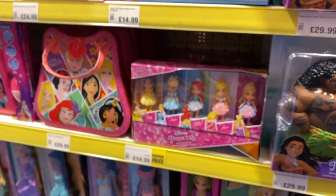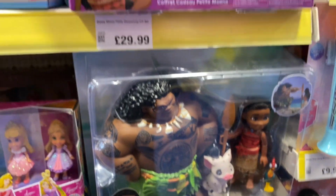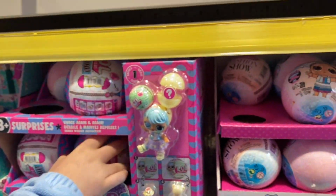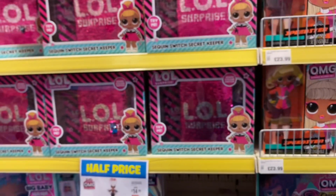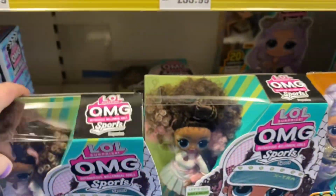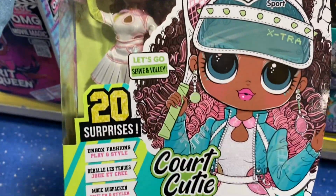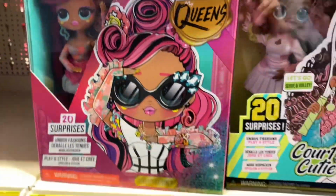Look, more mini dolls there. Everybody's doing it. Tilly loved this little set here. Oh, and then her favourite. Over to the little OMG minis. While she was looking at those, I had a little look to see what was new. And I spotted this Tennis Player one. Now, this is one of the dolls I've seen online that I like the most. Court Cutie. I just love her hair.